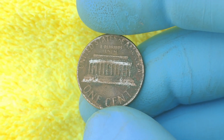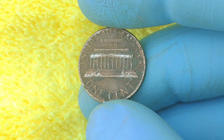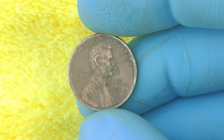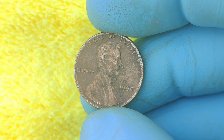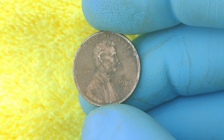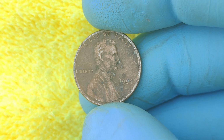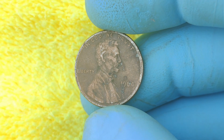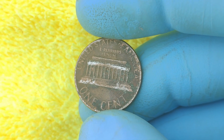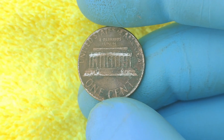The year 1984 was an interesting time in American history. The economy was recovering, technology was advancing, and millions upon millions of pennies were being produced for everyday transactions. The Lincoln Cent, first introduced in 1909 to honor President Abraham Lincoln, had already become one of the most recognized coins in the world. By 1984, the design featured Lincoln's portrait on the front and the Lincoln Memorial on the reverse, a design that had been in use since 1959.